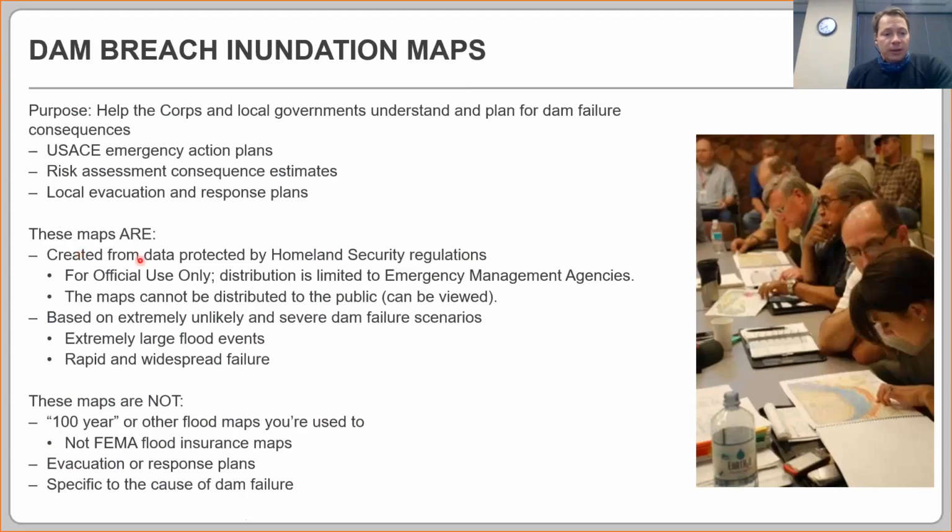The existing maps that we have were created with data that's protected by Homeland Security regulations, with critical infrastructure printed on the maps, and so therefore they're official use only. Distribution is limited to just official agencies, typically just emergency management agencies, and can't be generally shared with the public. They can be viewed if you contact your county emergency manager, or if you contact the Corps, we can give you some information about them. You can view them in meetings such as this, but generally these maps were intended not to be distributed to the public. That's kind of changing, and I'll talk more about that.